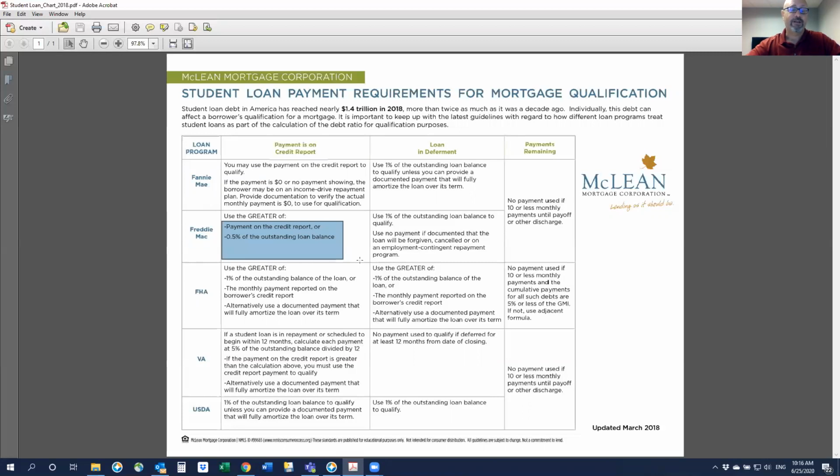So what that means is, let's say, just to use round numbers, a $100,000 loan. On $100,000, 1% would be $1,000 a month. On $100,000 with the 0.5%, you would be looking at $500 per month. So that's still a pretty hefty payment.